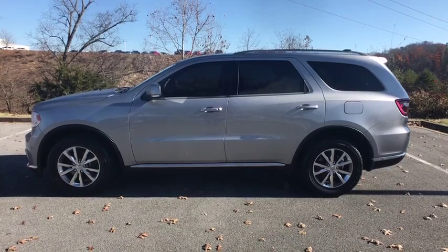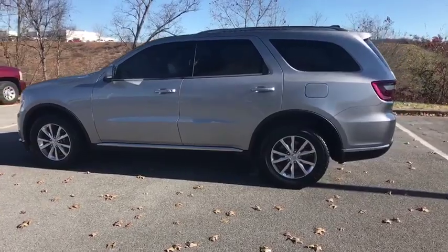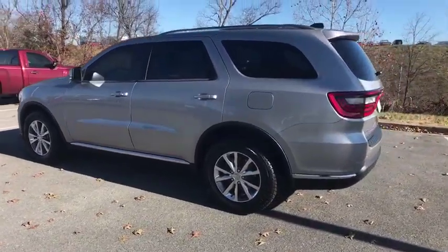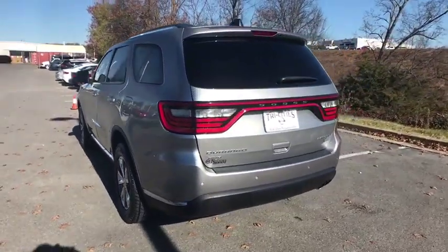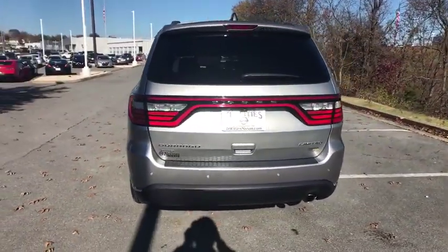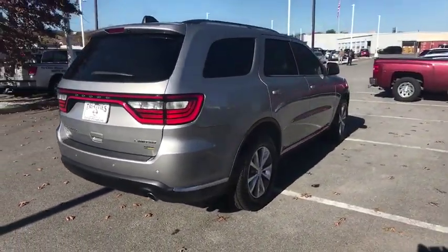Looking for the right vehicle? Check out the 2014 Dodge Durango. The Durango allows you and your family to travel in style and comfort while towing your camper or boat. It offers more interior room and towing capability than most midsize SUVs and has an available third row of seating.